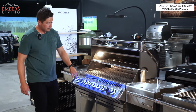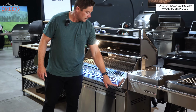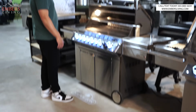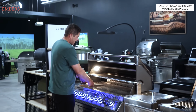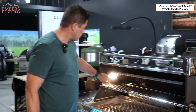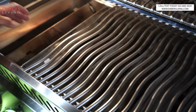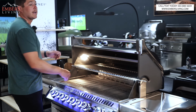But you still have the exterior knobs that light up and also rotate colors, and you can set it on a color. It has a lifetime warranty as well. It has an integrated smoker box, has a motion floor light that's gonna shine up your floor. And then it has their wave rod 9mm cooking grates. Rotisserie is standard, interior lighting is standard, and then they just have their standard 10,000 BTU burners, which are very, very reliable as well.